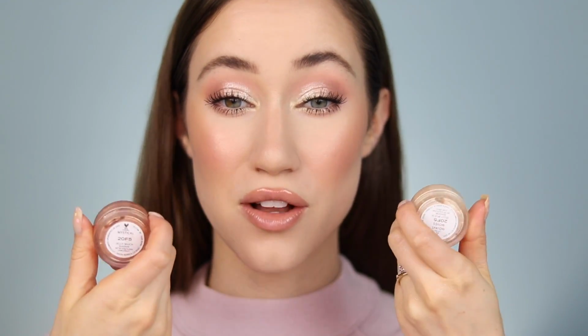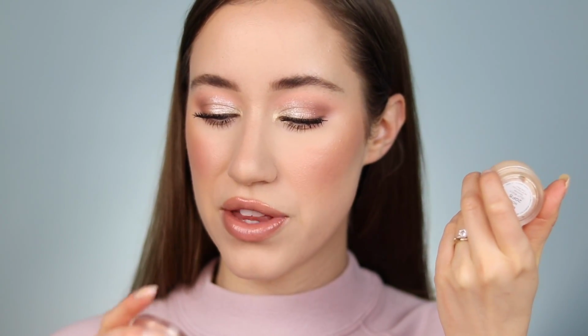So I am a fan of the formula, and I think these colors are beautiful, and they're colors that I feel like you could pair with any eyeshadow palette, especially this champagne shade right here. You can use this as a topper over everything, and then this more rose gold shade obviously is very wearable as well. So I am really excited about those. The blushes actually shocked me because, I mean, I knew I was excited about the blushes, but sometimes you just don't know until you try them.